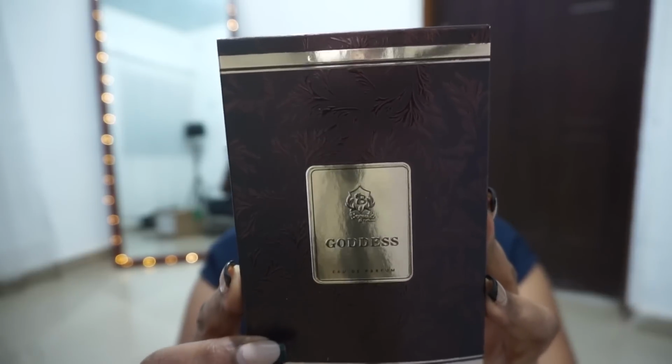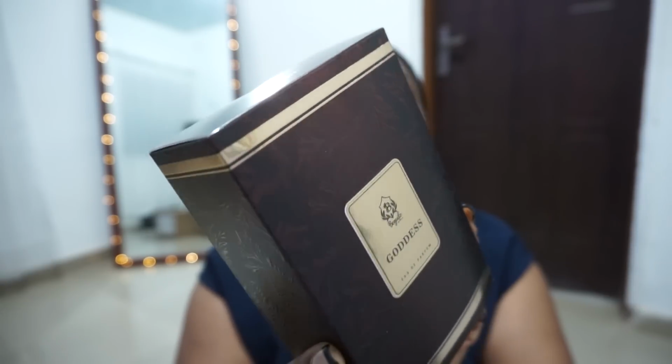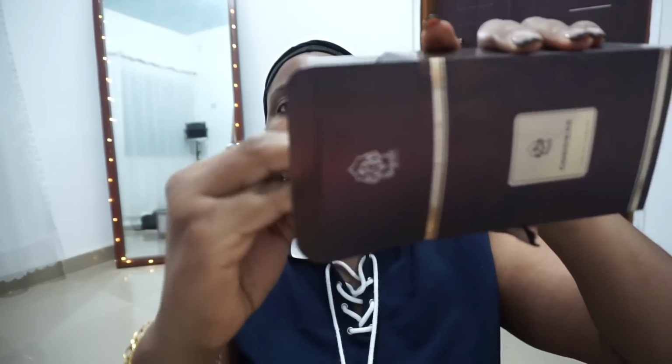Okay. So in here they have the perfume. It says, she's not ordinary, she's a goddess. And then in front is Goddess. Yay! This was 18,000 naira when I got it. This is the box, and it is so nicely done. I like the detail on it. I'm already smelling it from the box.